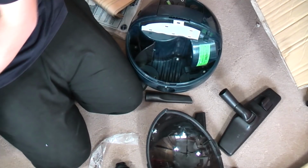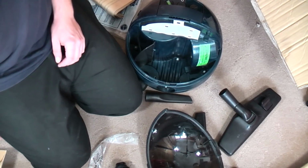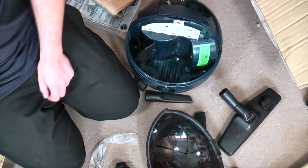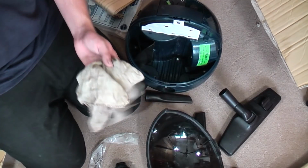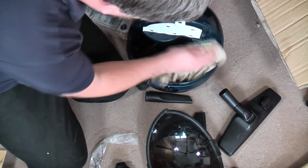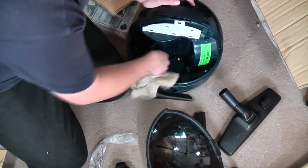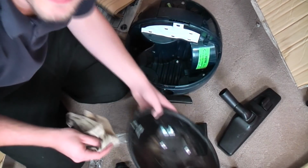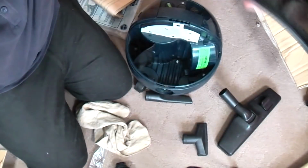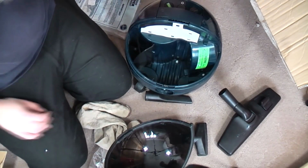I don't know what, do I have a cloth? No. Ah, yes, I do. We'll get a cloth, and I'll just try and get the worst of this off, so if anything terrible does happen, we can tell. We'll give this, it's actually see-through, this hood, there you go, that you can sort of, it is opaque. So we'll give that a go.